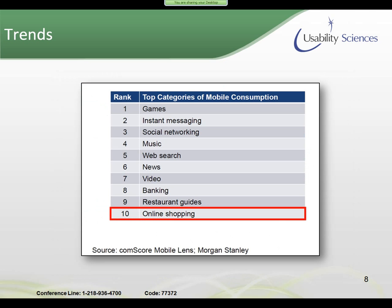On the next slide, we see a ranking of some of the top categories that people are using their mobile device for. And depending on who you get your information from, the ranking might change slightly, but what you'll see consistently is that online shopping is generally appearing towards the bottom of the list. Things like games, instant messaging, taking photos, talking, those types of things are always appearing towards the top of the list, but consistently online shopping is at the bottom. In a recent survey done by AT&T, they reported that only 15% of their customers had actually reported purchasing using their mobile phone.